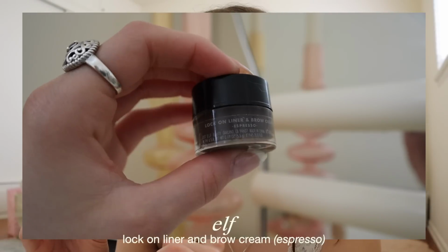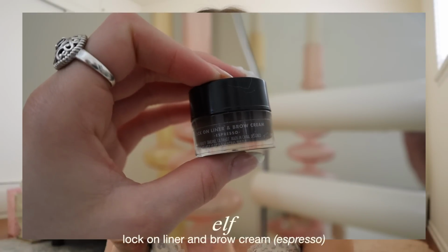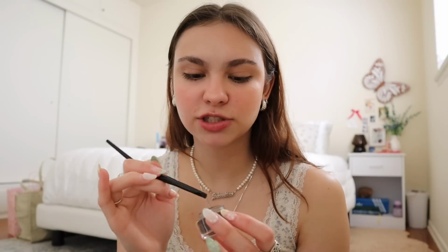Next up, honestly one of my least favorites. I really don't enjoy doing my eyebrows at all. This spoolie, I honestly just use to brush them out a little bit. And then this is what I use for my eyebrows and my eyeliner. It's from e.l.f. It's their lock-on liner and brow cream in the shade Espresso. And then I use this little tiny brush. It's bent. I'll just put a little bit on there and kind of brush it through my eyebrow.